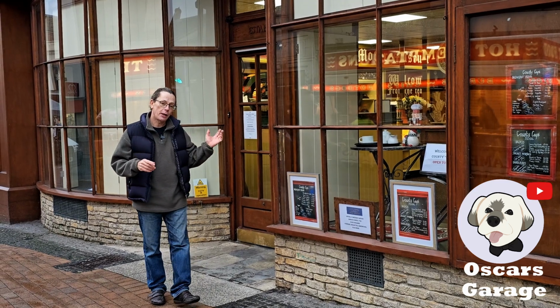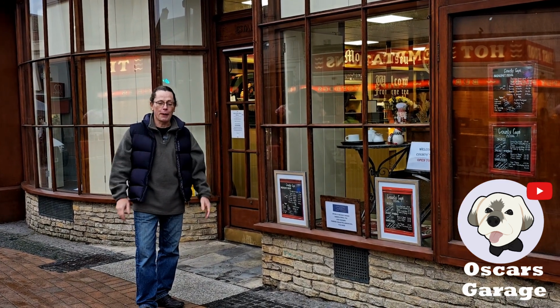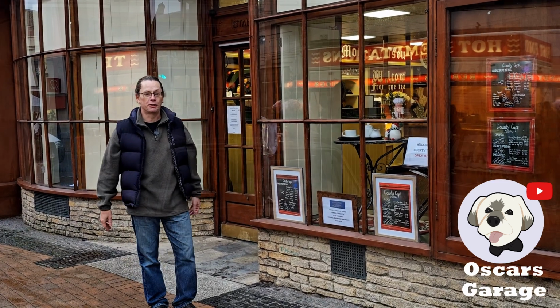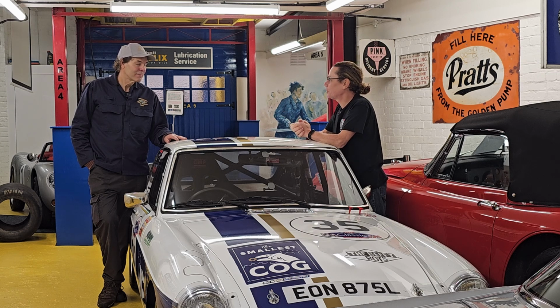Now today we're going to go in, we're going to have a look around the museum, we're going to have a chat with Pat and find out more about him, and also we're going to talk to him about some of his more favourite cars. And here we are with the man that has made it all happen, Pat Hawkins. Pat, thank you so much for taking the time to talk to us.